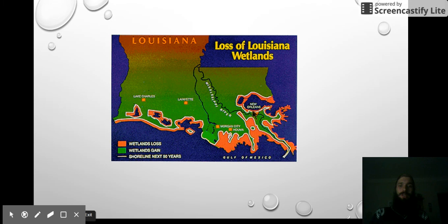Now you can see here in New Orleans, our land is being washed away. And if we don't do something about it, New Orleans could be washed into the ocean in the next 30, 40, maybe 50 years.